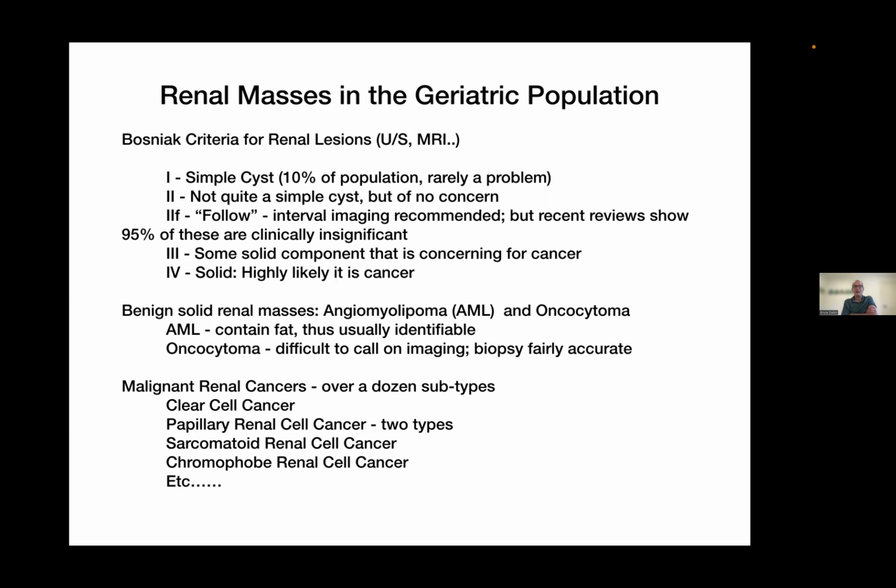Now, for the solid masses, there are 2 non-cancerous solid masses. One's called an angiomyolipoma and the other's called an oncocytoma. These are actually relatively common, and angiomyolipomas are pretty easy to ascertain on CAT scan or ultrasound because they have fat in them, which is unusual for a renal mass. Oncocytoma is not so easy. Biopsy is fairly accurate, so you might see some renal masses recommended to have a biopsy by a urologist. That's really trying to ascertain if it ends up being benign, where you don't have to do anything, like an oncocytoma.